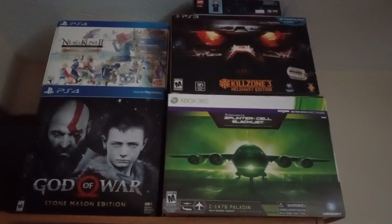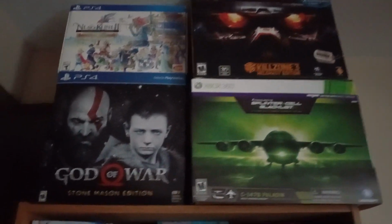Alright guys, I got one more little area of a couple other collector's editions I would like to share with you guys, so give me a moment and I'll show you guys those. Alright, and I have a couple of my big collector's editions over here.